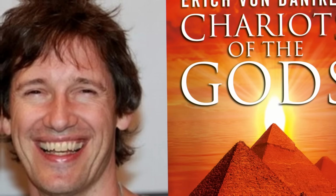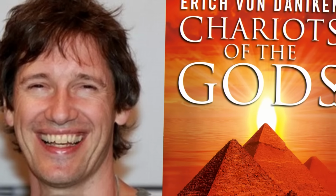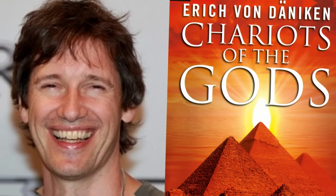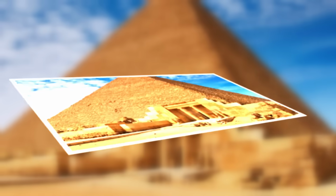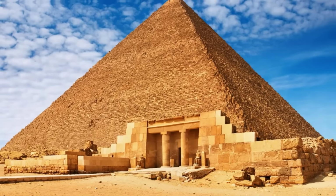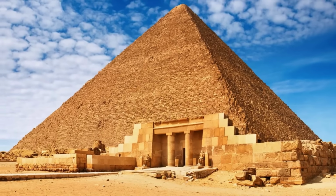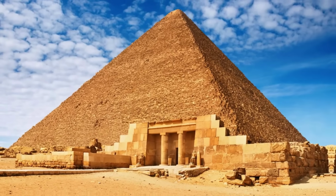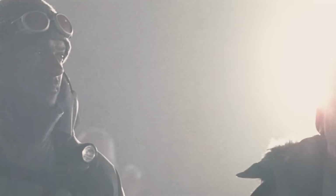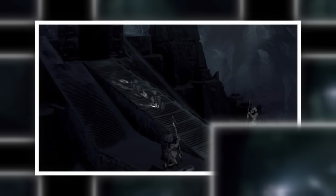Paul W.S. Anderson admitted he drew inspiration from Eric von Daniken's Chariots of the Gods, which popularized the theory that extraterrestrials guided ancient builders. By weaving this pseudo-archaeology into AVP, Anderson gave a science fiction explanation for why pyramids appear in so many parts of the world. It also neatly tied into the film's plot. The Antarctic pyramid was a part of a larger network seeded by alien hands.